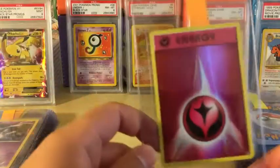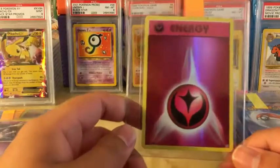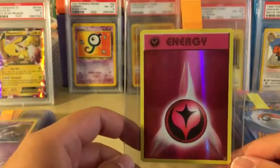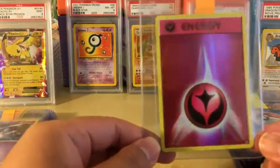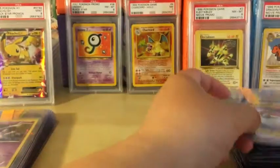Now we move on to energies. Fairy Energy Reverse Holo, not Rare, Reverse Holo I should say, from Evolutions. Very well centered. I have a lot of these energy cards that are Reverse Holo. I only want to send the ones that can get a 10 because those are the ones that will be more collectible. So there we go.